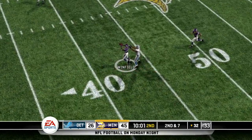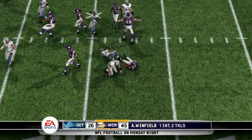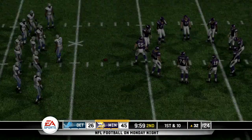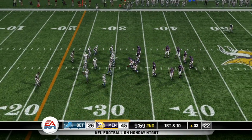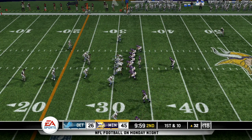Passes it out. Winfield gets the pick. Matthew Stafford was there on the tackle. Yeah, Tom, I think he got baited into that throw. He thought the defensive back was going elsewhere. He did a little fake, came back in, made the pick. Just a real heads-up play.